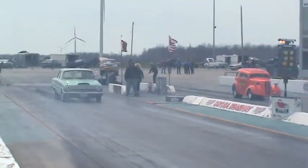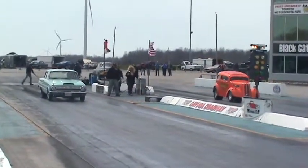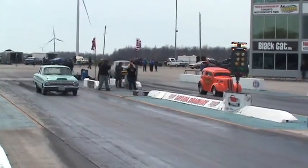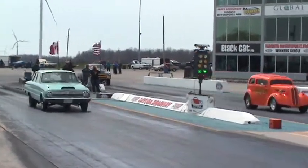And the next pair, Jack Bond from Hamilton, shaken not stirred. That's an Anglia, 49 Ford Anglia, made by Ford of England and imported here in North America. Steve Klein in a 63 Falcon. 1218.